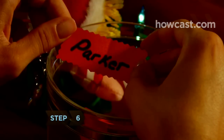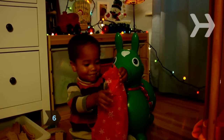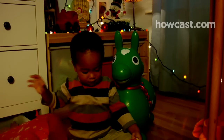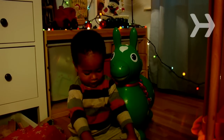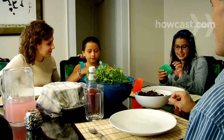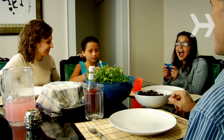Step 6. If your recipient is a child, look for age-appropriate, hands-on gifts like toys, puzzles, games, novelties, and oddities. For preteens and teens, get gift cards to the stores they like. No matter what the situation is, your Secret Santa gifts are sure to be a hit.